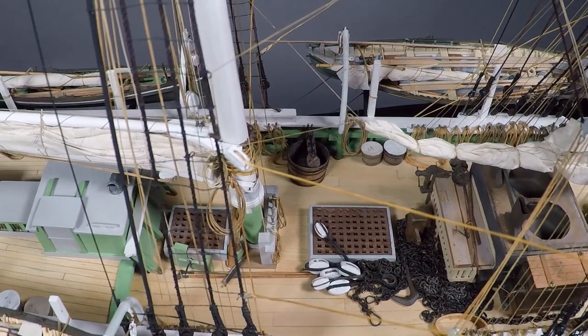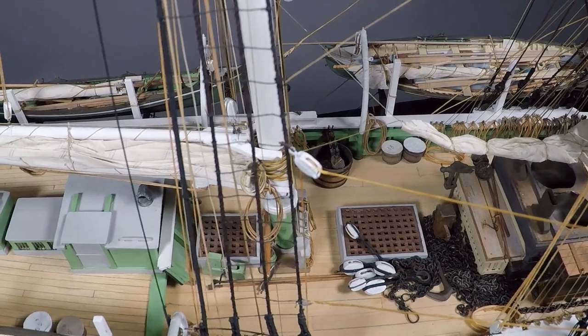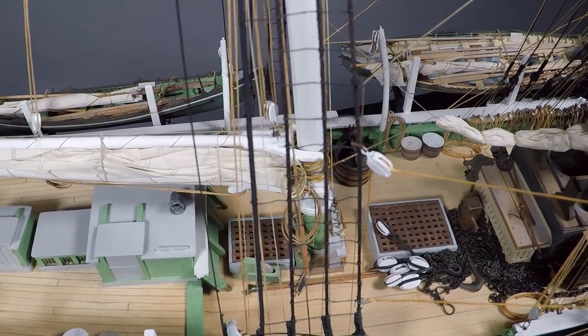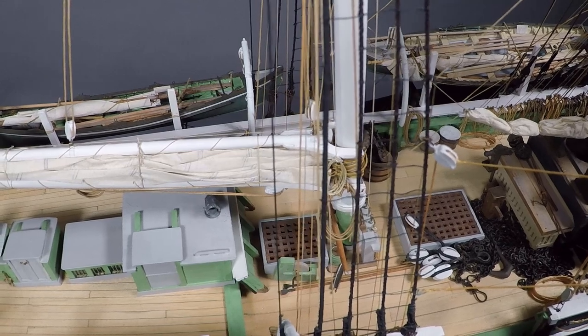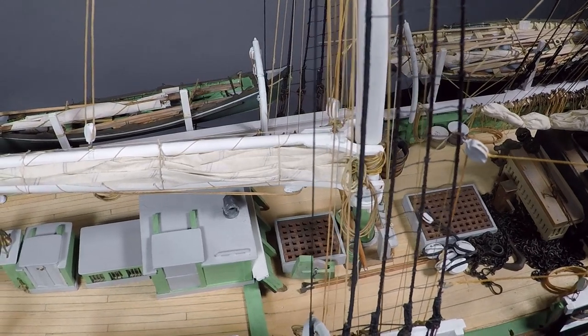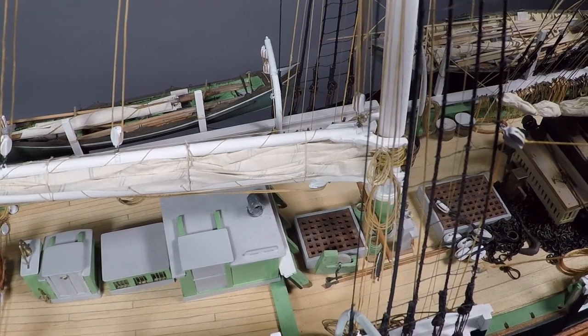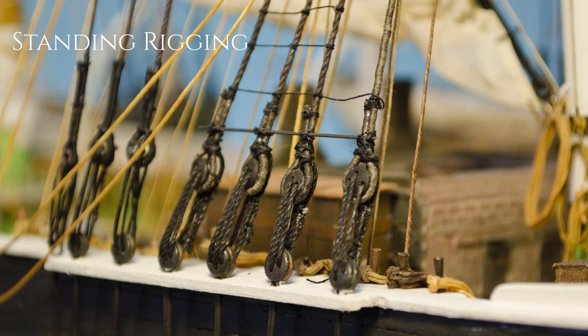In this shot, you'll notice that the planks of the quarter deck are half the width of those you see on the main deck. You may also notice that while the main deck sheathing follows the center line of the ship, the quarter deck planks follow the outside shape of the hull, and all the seams and butts are caulked.